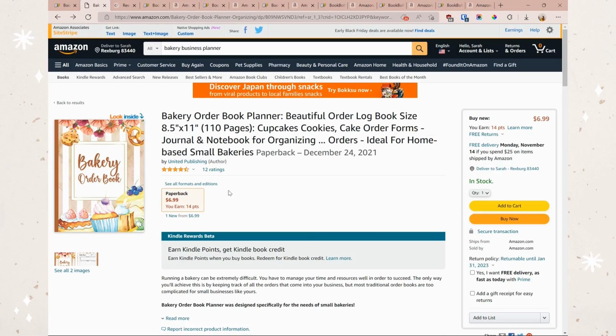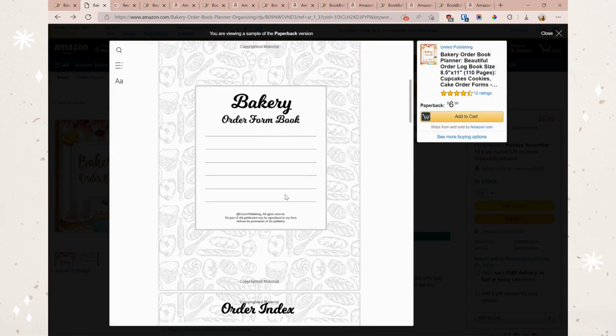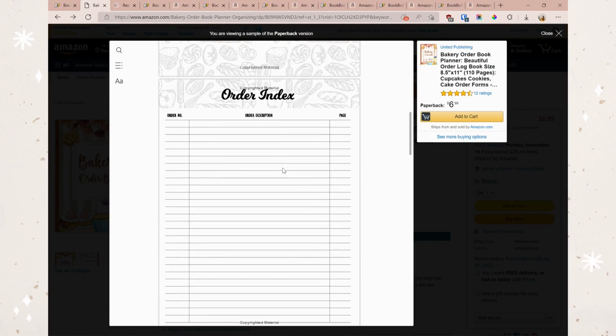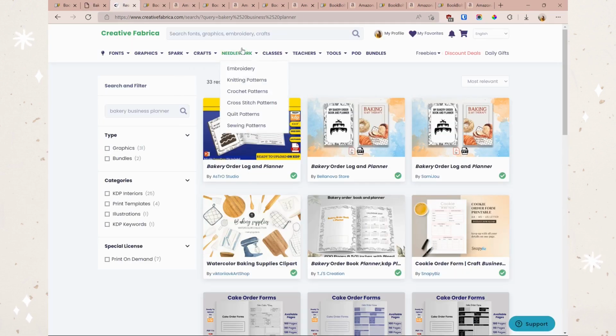You can even make it more specific, make it a cake order form only. It doesn't have to just be a bakery business planner. And really quick, I know sometimes interiors for these kinds of books can be hard to do because it's not just a standard journal. You know, we've got a bit more of a design here, and it can be harder to create than a standard cover, which is why I want to recommend to you guys Creative Fabrica.